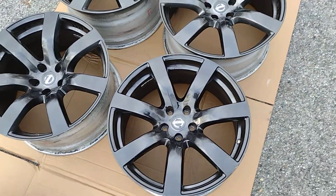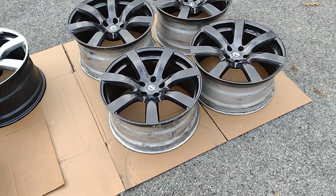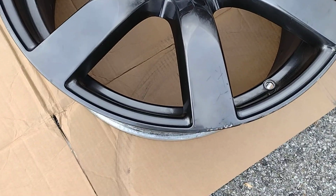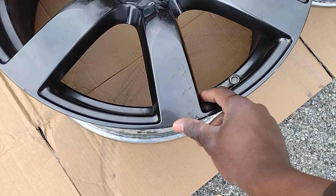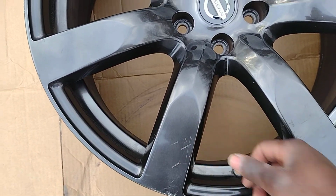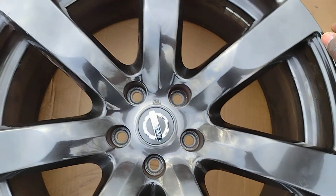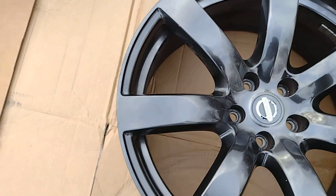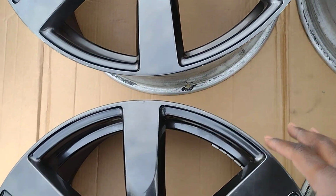I'd say these wheels are definitely what I call a 10-footer, in that they look really good from 10 feet away. And if you were to stick your nose right up to the wheels, you will definitely notice some blemishes. I think this is the one that has it worst of them all. A little bit of rash on the rim, a little bit of scratching on the spoke itself, and then scratching over here as well. A little bit of that, but otherwise structurally it's round and true. No bends, no cracks. I looked through all that.